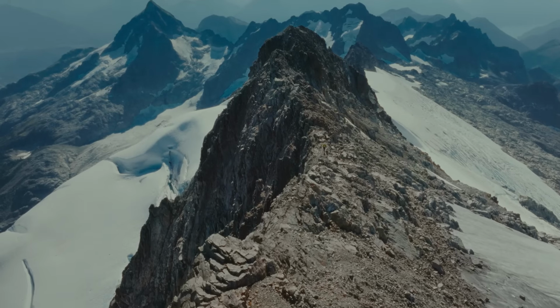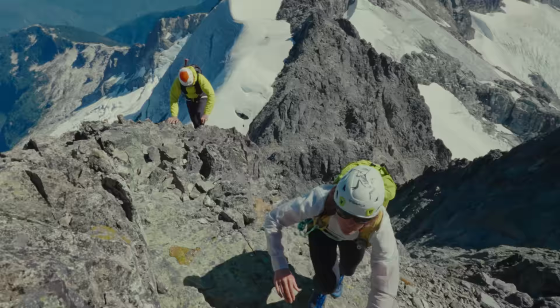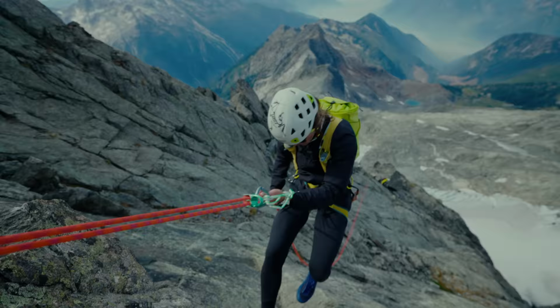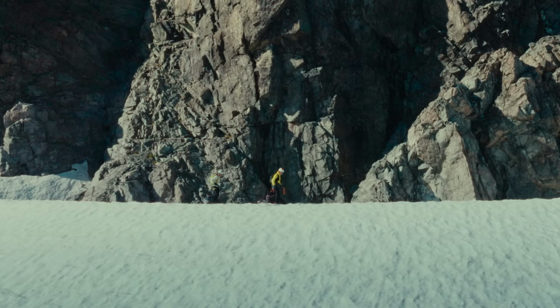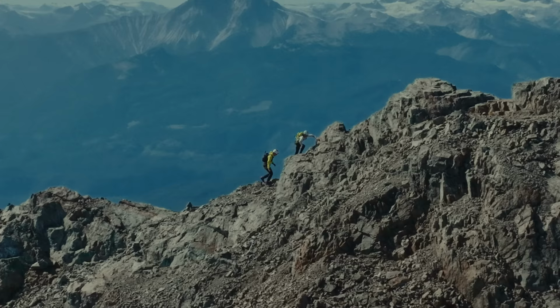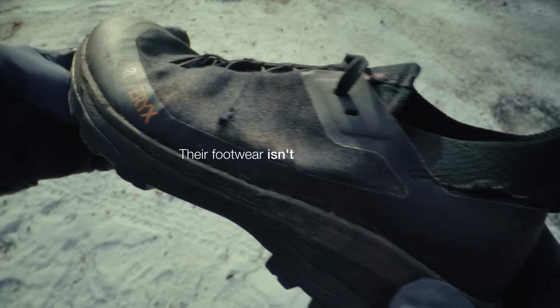Over the past few years, mountain athletes like Eric and Janelle have been innovating a new approach to their sport. An advanced skill set and rapid progression in fitness is allowing them to go up mountains and down mountains really fast. This is pretty cool. Fast enough that a route that used to take 2 to 3 days now takes 1 day. There's just one slight problem. Their footwear isn't keeping pace.